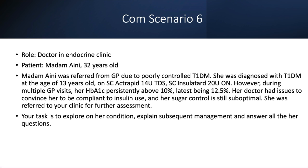So I'm actually the sole breadwinner in the family. I see. It must be very difficult for you. So, Madam Aini, after this consultation, I'm going to write a letter to the social service in the hospital so that they can help you financially and see whether any other form of help can be offered to you.